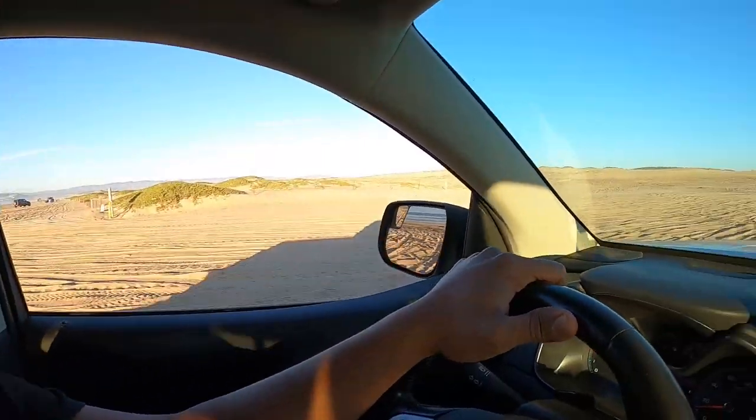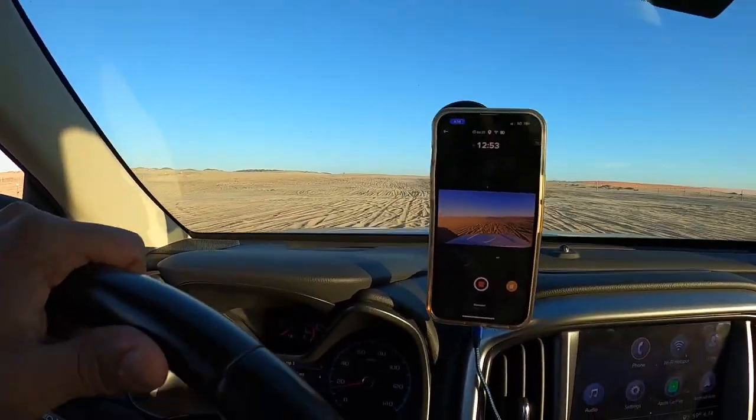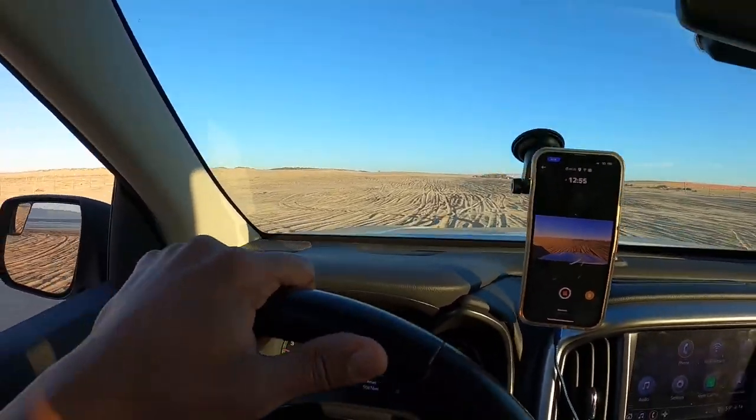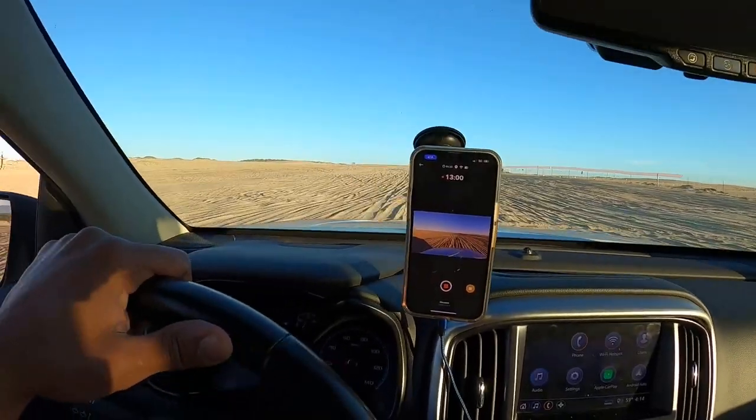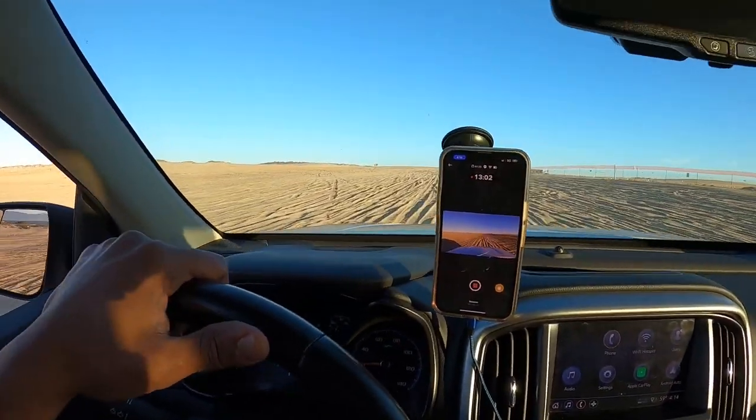Oh, I'm gonna head through here. Hopefully I don't get stuck. And we'll just check out this dune. So again, hopefully I don't get stuck, but I'm gonna romp through here real quick and see how it goes.